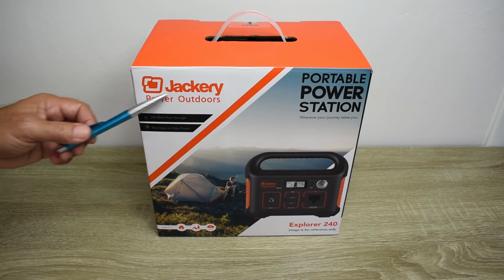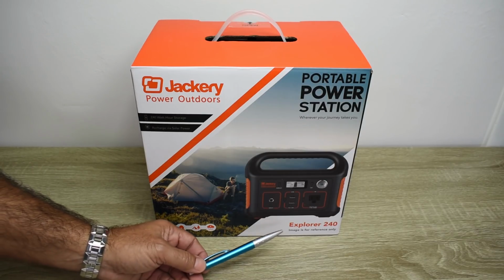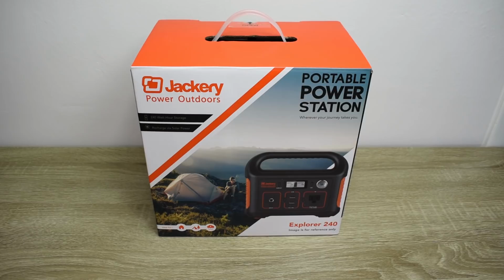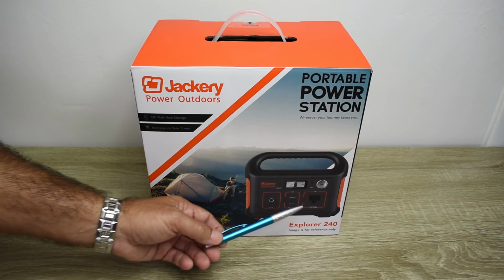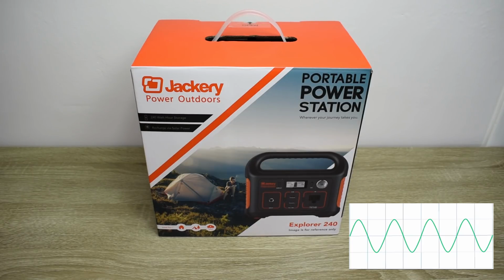Now, Jackery is a Honda licensed product, and that's what caught my attention when they contacted me, and I said, how bad could it be? I went on Amazon and other websites, read the reviews, and they were all very good. This model is called the Explorer 240. It has a 240 watt-hour storage, and the maximum output for the 120 volt receptacle, which is a sine wave output, which we're going to check, is up to 200 watts.